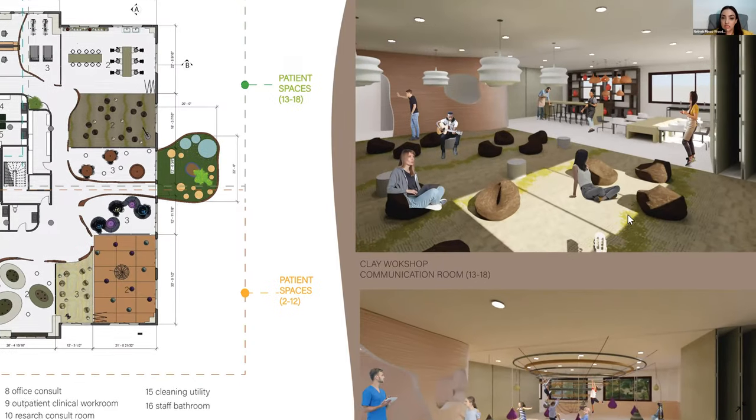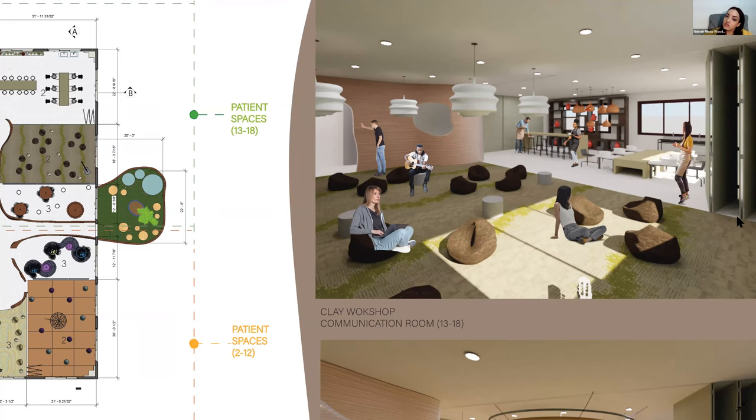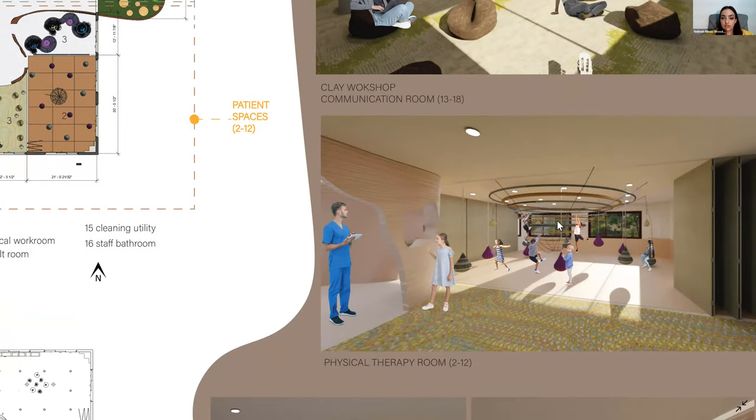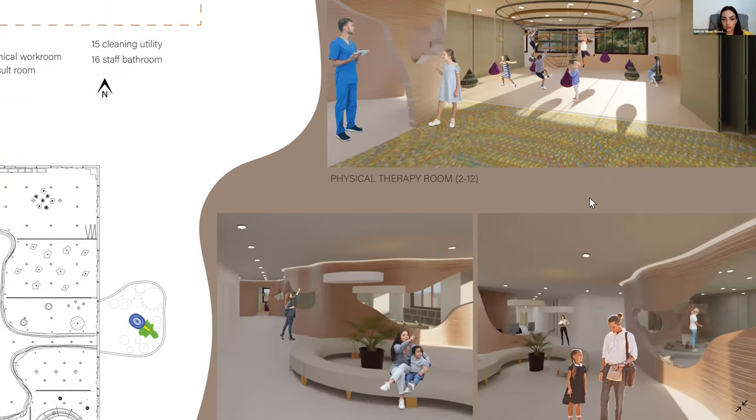So the first one is the clay workshop and the communication room. As you can see, these sliding doors open up and the two spaces get together and make one open space. The second one is a physical therapy room. I have this cone-shaped climbing rope, and also the hanging chairs for kids from ages 2 to 12 to climb and sit on.